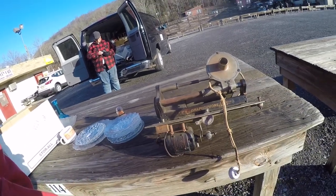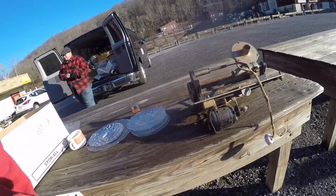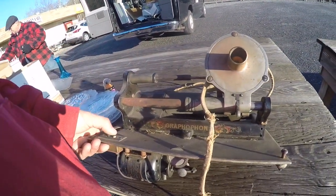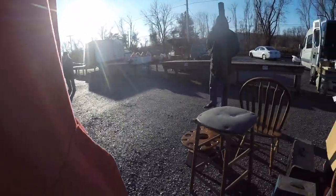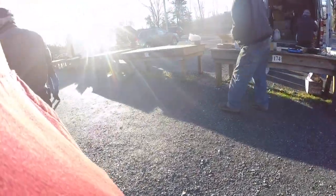Almost looks like a sewing machine. How much is this guy? $200. He's cool. Well, I'm not the guy for 200, but yeah. We'll see.